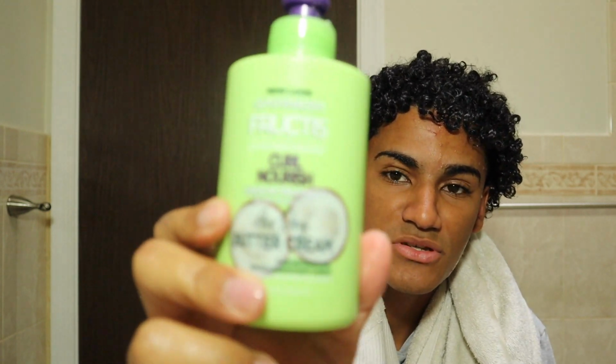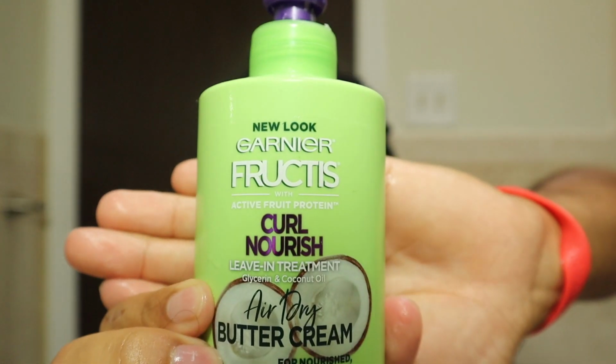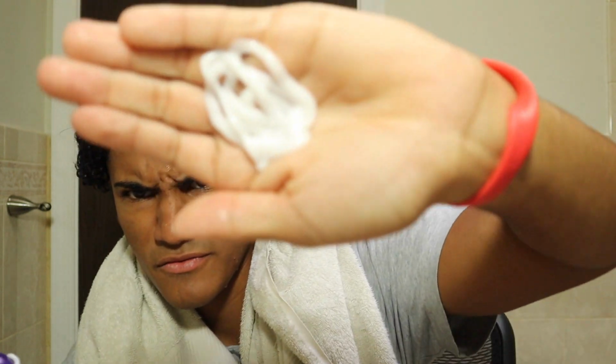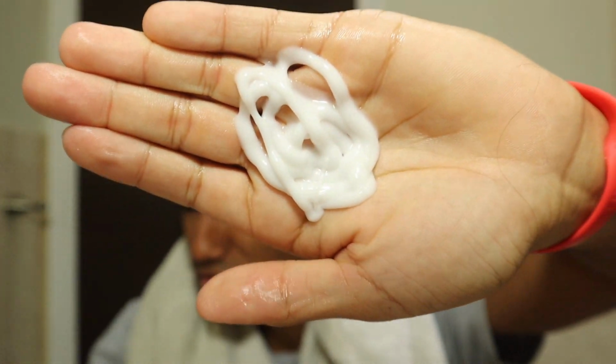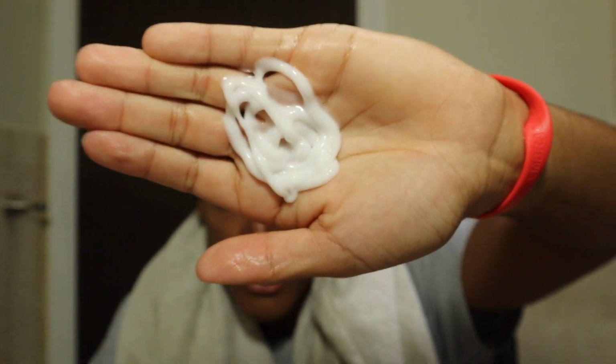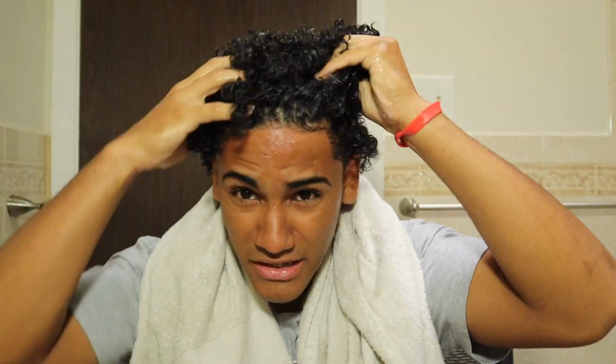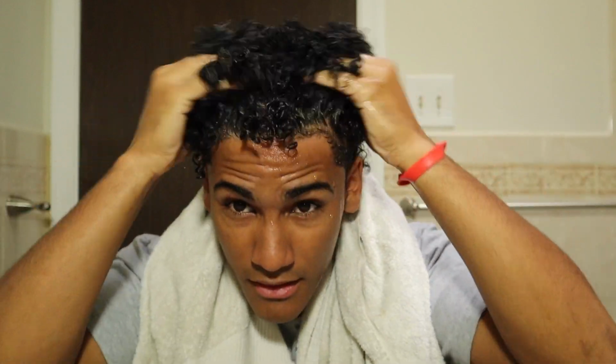And then next, for step 2, we're just gonna put the leave-in treatment in there. You want a good amount, like this. For how long my hair is, this is good. If your hair's a little bit longer, put a little bit more. Simple. You want to rub it in, and this is the motion you always want to do. You just want to twist your hair, make sure the motion you're doing in your hair is twisting it up.